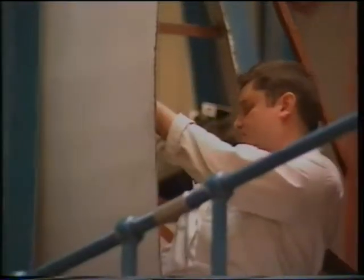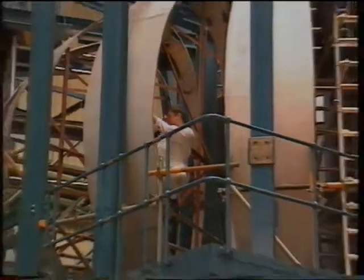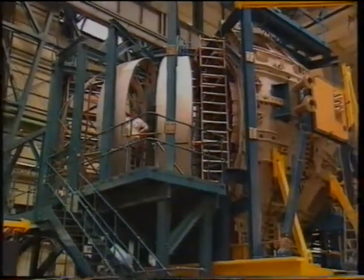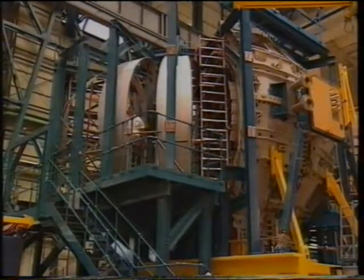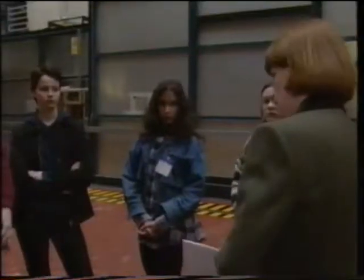To simulate conditions inside the torus, an exact replica has been built with similar lighting and access. Tests here could avert costly errors in the real operation. It has actually been very, very useful from a test point of view.